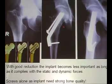And if you manage to get this reduction, this position of the implant, you can be 95% sure that it will heal. The only problem is necrosis. Avascular necrosis, this is not in your hands.